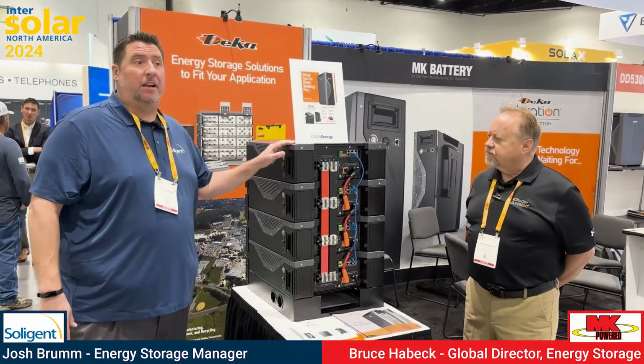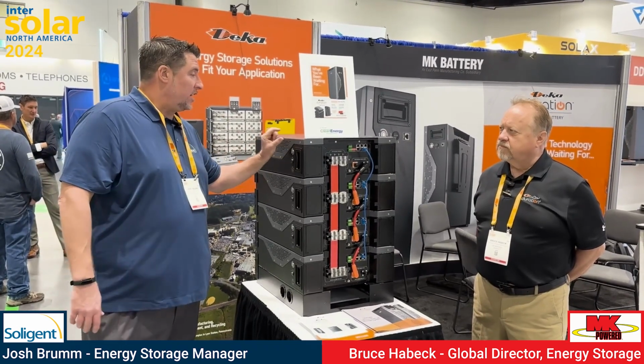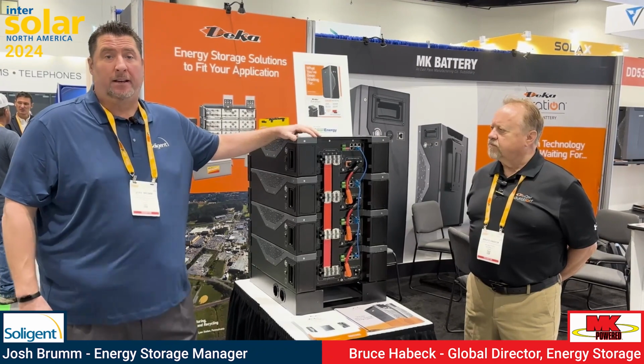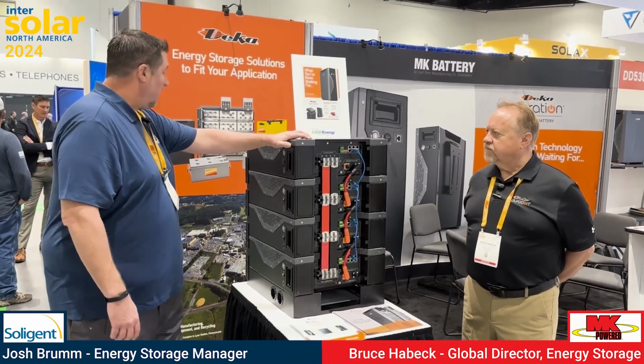Another thing, I know this is a dummy battery setup, but the outer case is what you get with the Deka Duration DD5300. And listen to this, it's heavy duty. We're not talking thin metal here. This is a nice heavy duty piece of equipment, and it looks really nice as well, really sleek on the wall.